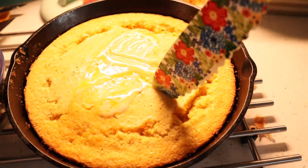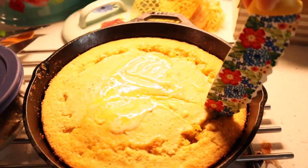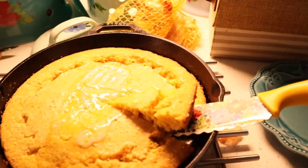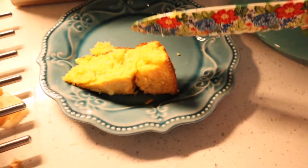Okay. Oh, I need a plate. All right. Okay, I'm gonna taste a sliver of this cornbread. Oh, that tastes nice. That's very nice. So don't worry, I am definitely linking the recipe below from the Bob's Red Mill website.